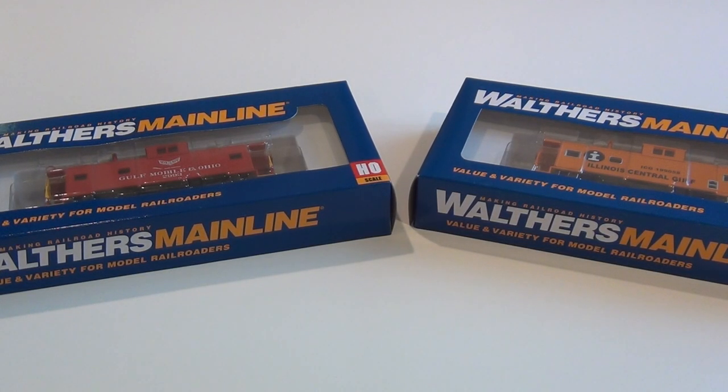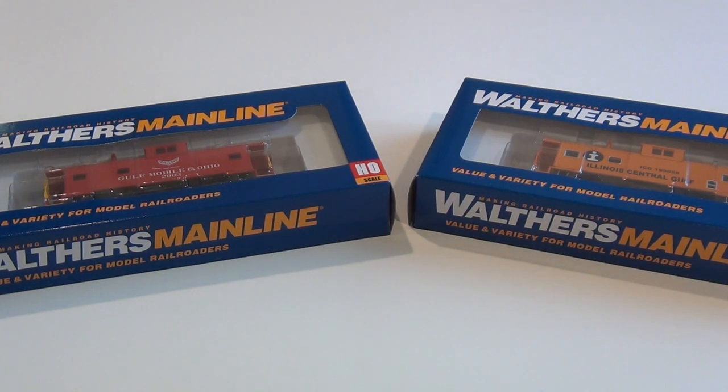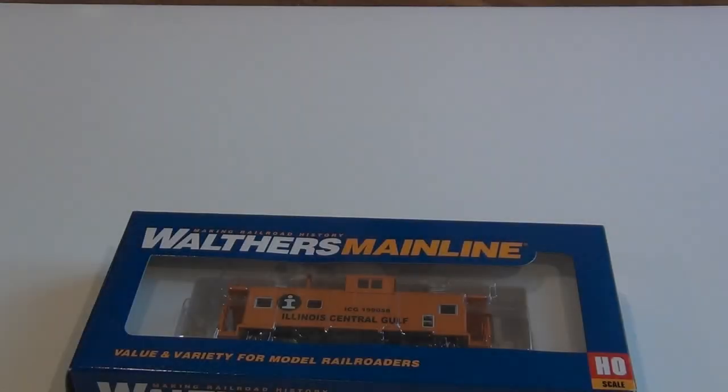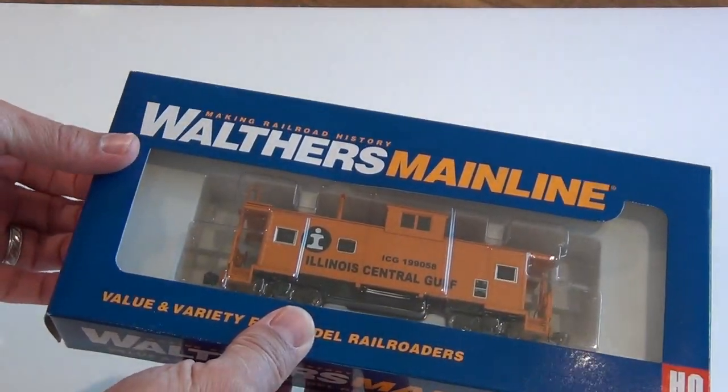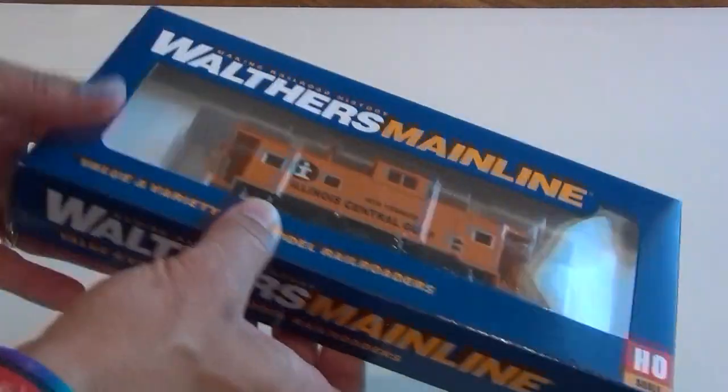Today I'm going to do a quick review of two Cabooses that were just released in August of 2023 from Walthers Mainline. These are international Cabooses. Two different road names here, Gulf Mobile and Ohio and Illinois Central Gulf. So I'm going to go ahead and do one unboxing here. This is the first one I grabbed, the Illinois Central Gulf.